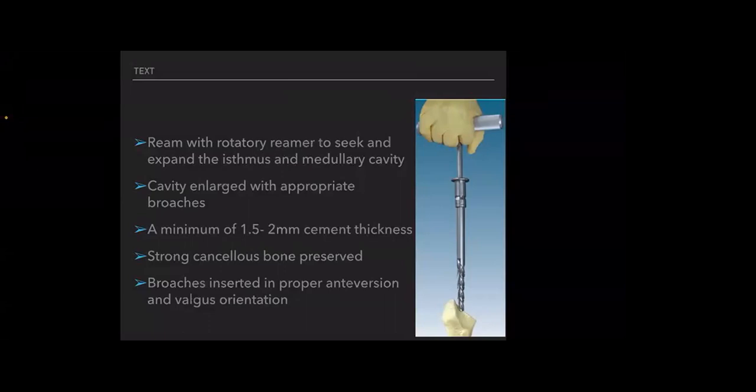Many times we see a large cement mass near the trochanter, because you have over reamed and taken a lot of bone out. So do as much as you need. Strong cancellous bone is preserved, and broaches are inserted in proper anteversion and valgus orientation.